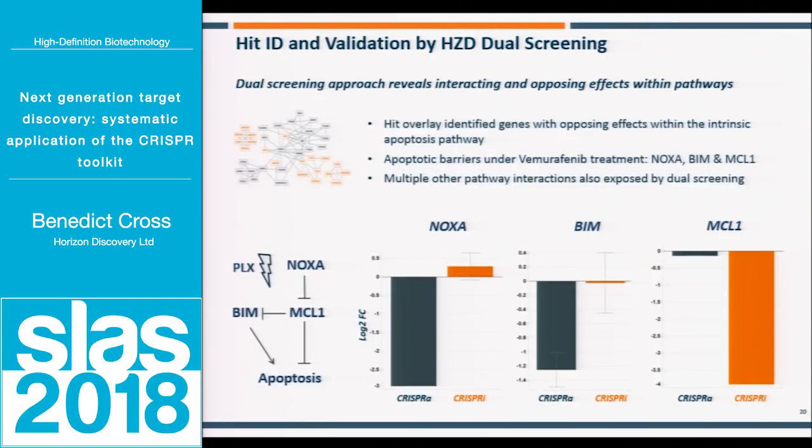But the other thing that's exciting is the opportunity to explore gene networks in a more thorough fashion. And this is one example we had of this in this study, where we were able to identify that the anti-apoptotic component MCL1 showed a high degree of sensitivity when we inactivated it with CRISPR-I. That is, loss of MCL1 drove these cells more rapidly to apoptosis when we treated them with the drug. And that's exactly what you'd expect. But of course, because we know that MCL1 directly or indirectly has these interacting partners, including NOXA and BIM, we could look at those components as well.